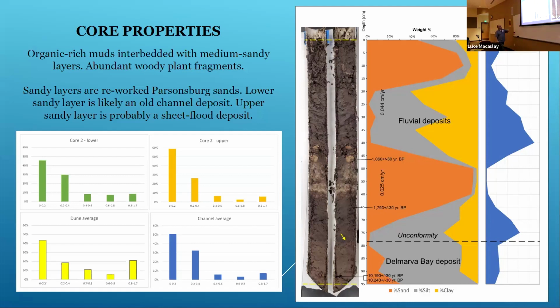And what I found was the properties of the sand in the two sandy layers in that core were much more like the average of the samples I took from the nearby channel than they were from the average of the dunes nearby. So pretty sure that this is a fluvial layer of sand, probably during some channel development at some point. The upper layer, however, is not real obvious. My guess is that might be some kind of large, like 500-year, sheet flood event. We got a lot of sand deposited at once. So that's kind of the sediment of the core.